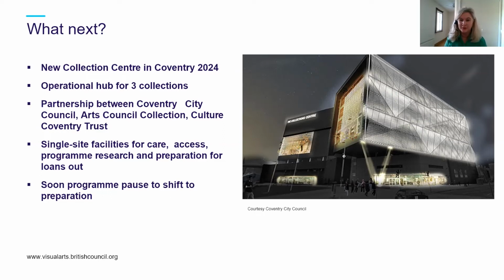So we are moving our entire collection and all its facilities and our team to Coventry in 2024. There is a very early architect's impression on the slide, and that is probably not what the building will look like. But for anyone that knows Coventry, this is actually a former IKEA building, which is slap bang in the city centre of Coventry. So it's in a really great location. It's a substantial building, so it meets all of our needs.